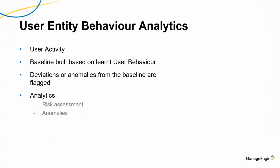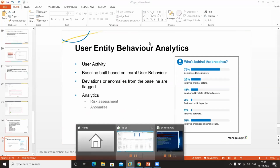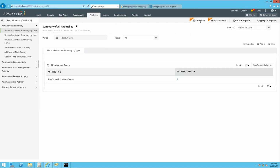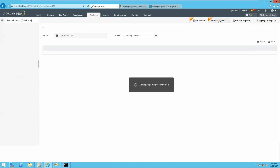And then last but not the least, where we induce machine learning as a kickoff point for your hybrid AD or your data storage, is user entity behavior analysis, where it defines user activity, sets a baseline, and any deviation or anomaly is flagged, and we give you analytics for risk assessment or anomalies, which is a part of AD Audit Plus. And all you need to do is install it, and for the past 4 to 5 days, it will just sit unnoticed. And once we have a definite baseline of user activity, we will understand that the anomalies will be triggered. This is for risk assessment.